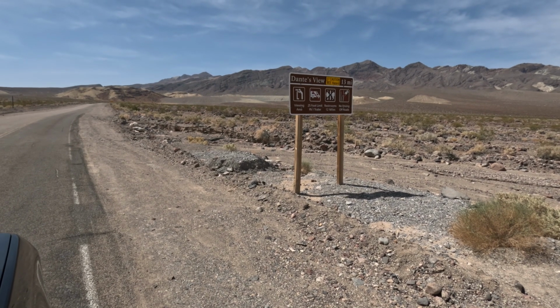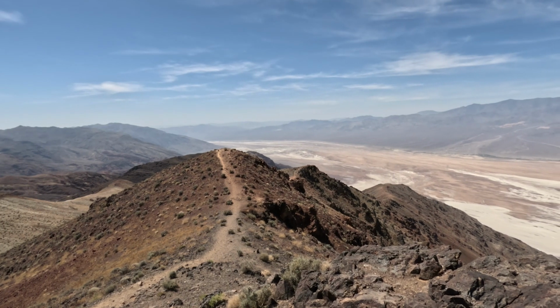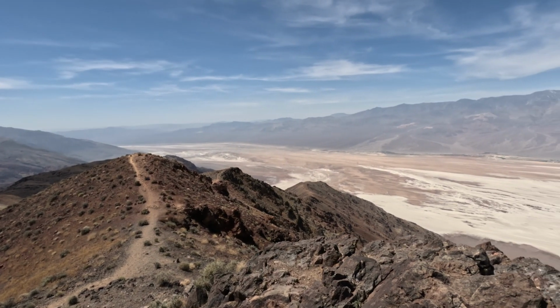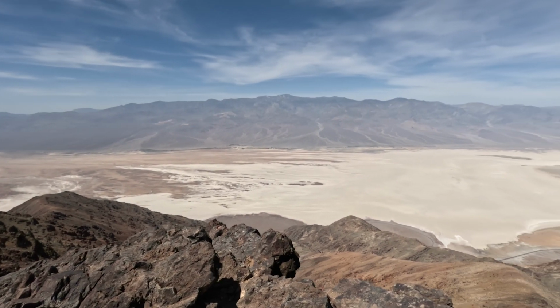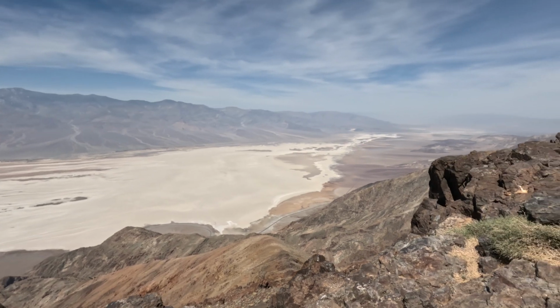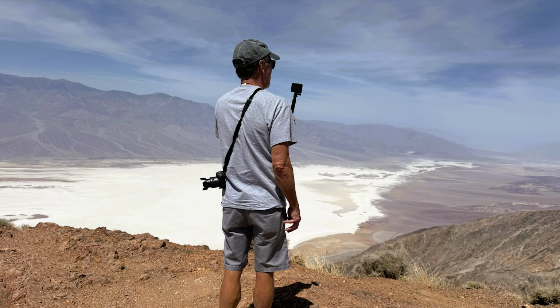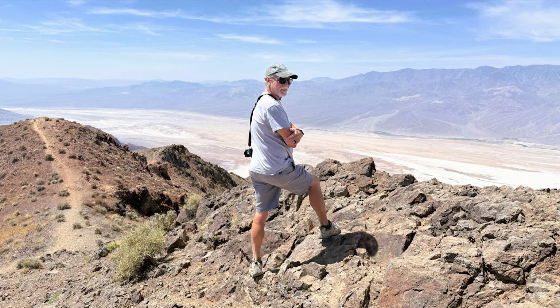Dante's View is a breathtaking viewpoint offering panoramic vistas of Death Valley National Park. This viewpoint is over 5,000 feet above the valley floor. The drive to Dante's View is up a scenic 13-mile winding road. The last 6 miles are closed to vehicles longer than 25 feet.